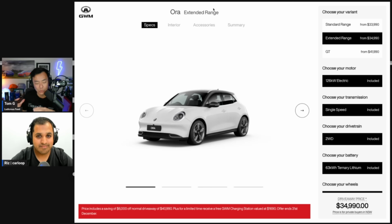It's also a bit small in terms of boot size. Practically speaking, between the three, this has probably got the smallest boot size, and you can feel it when you're loading stuff into the boot. It's got some interesting colors as well. So I think there's a light sky blue color, which some of you might find appealing.